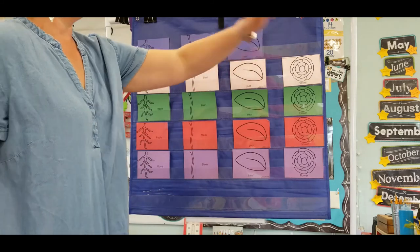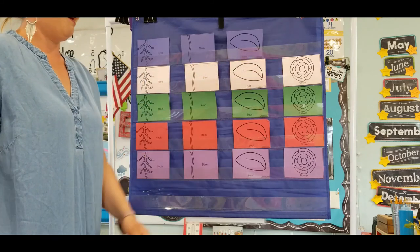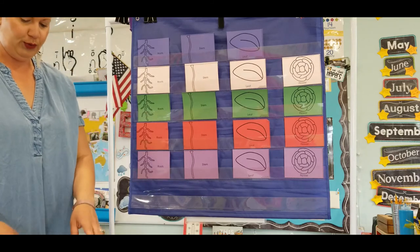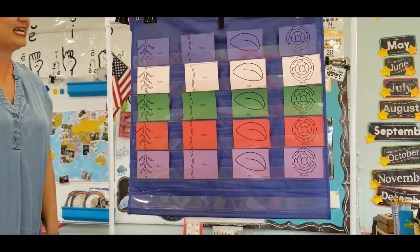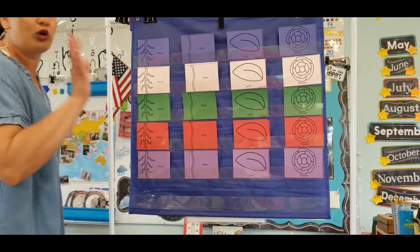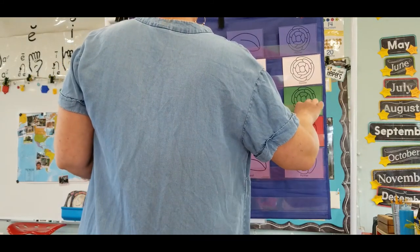Look at here. Here it is. What color is that going to be? And what picture? You guessed it. A blue flower. Ding, ding, ding. Should we do one more? Let's just do one more. Let's see. Close your eyes. Put your eyes in your lap. Eyes in your lap. No peeking.